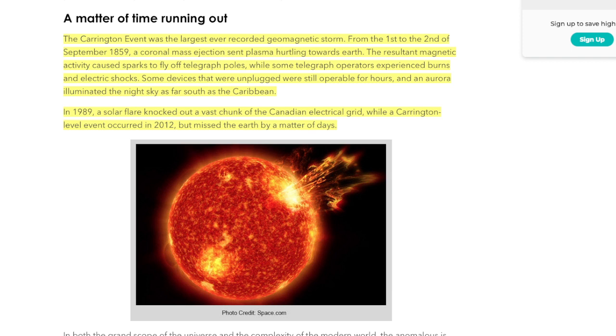In 1989, a solar flare knocked out a vast chunk of the Canadian electrical grid, while a Carrington-level event occurred in 2012 but missed the Earth by a matter of days. So I think it's by God's grace that we haven't been hit by another Carrington event. I think we will be thrust into darkness, literally and metaphorically, as well as maybe our communications will go down if another Carrington event happened.